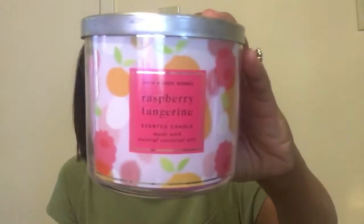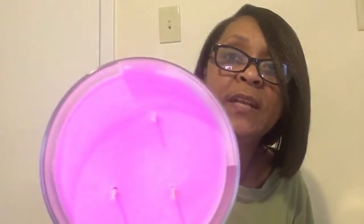Yes. I had to get me some crates because I got a little excited. And let's see if I can pull this whole crate up here, so I don't have to do all that bending down. Alrighty. I got this raspberry tangerine. It has a pinkish wax to it, and it smells good. I like this one too.